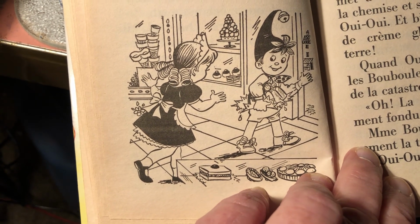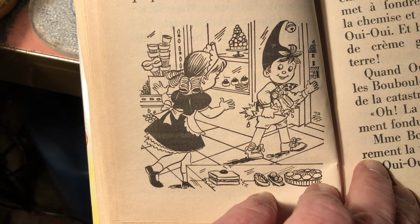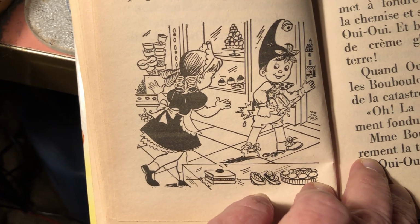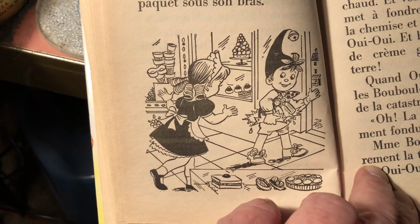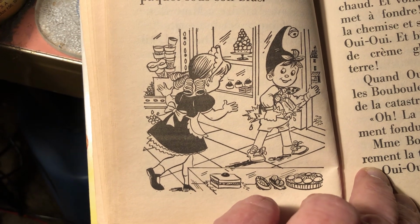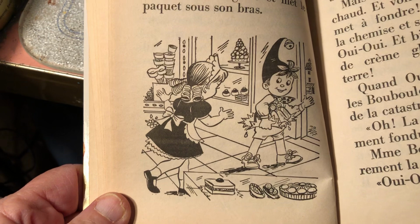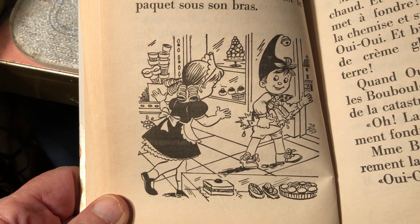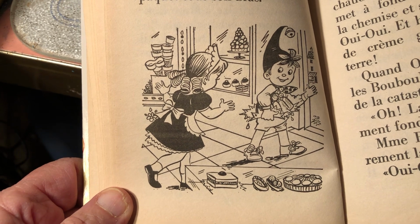And he's saying bye-bye to the little girl who is the shopkeeper's daughter, no doubt. And I see the little gâteau in there, and there's a nice bowl of fruit in the window, and my hand is completely going numb, so I think I will stop right here, right on the brink of another disaster, I believe.